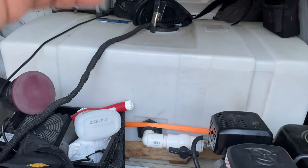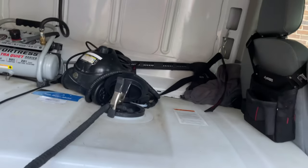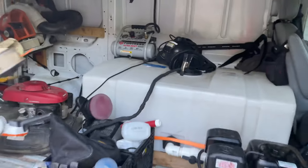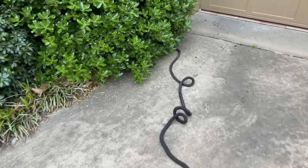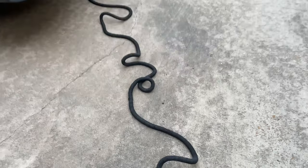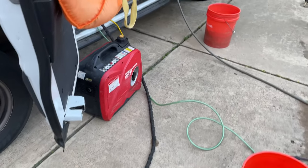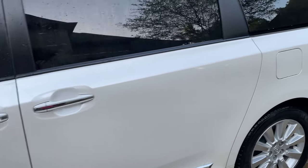Unless you tilt the tank, and even then, you're still not going to get all the water out of the tank. So, as you can see, I'm filling it back up with the hose. Like I said, I always keep the hose with me. Customer does not mind. I want to show you guys this. I can actually fill the tank all the way up, and it'll be ready for my next detail.